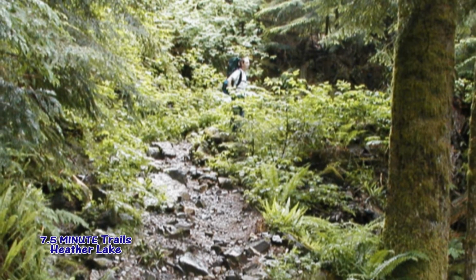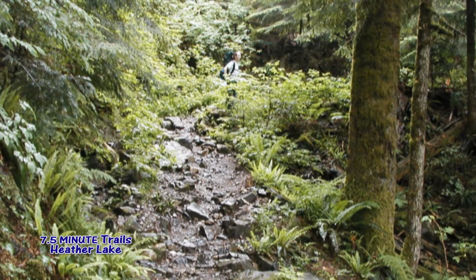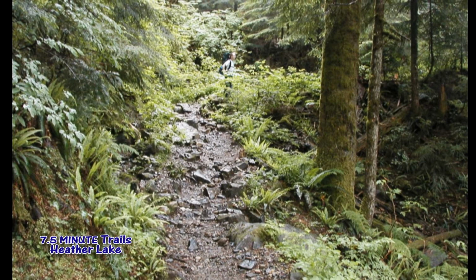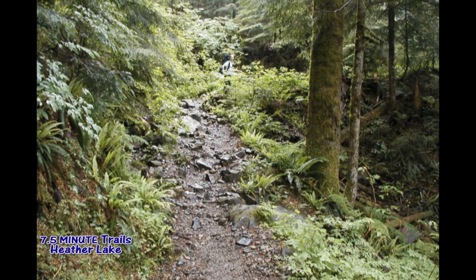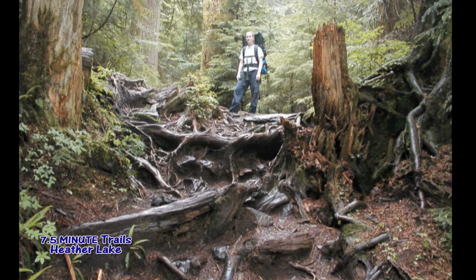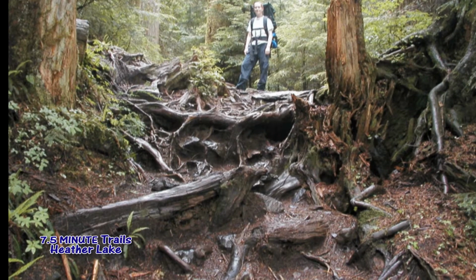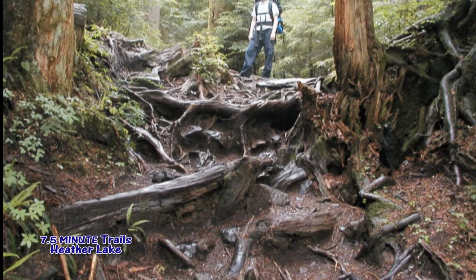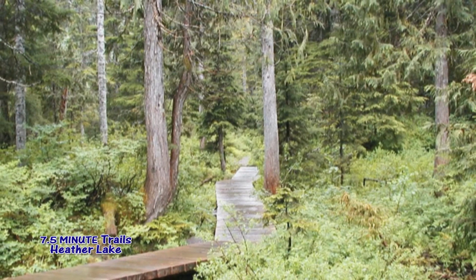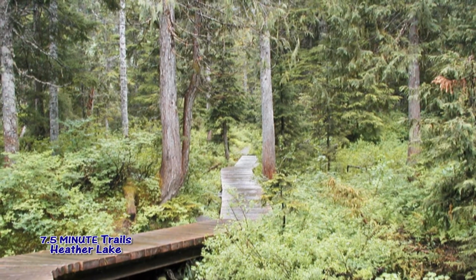As mentioned earlier, the trail is rocky and bare roots poke out to trip the unwary. It's a relatively short trail, and by the end of the second mile, you'll approach Heather Lake on a boardwalk.